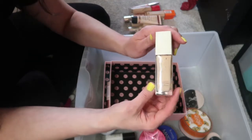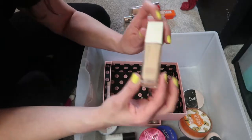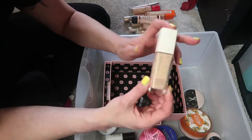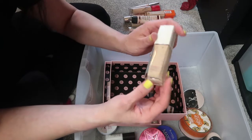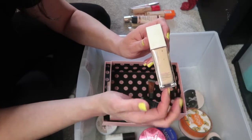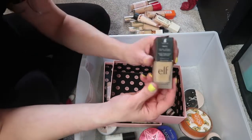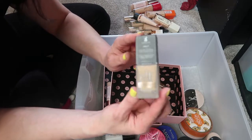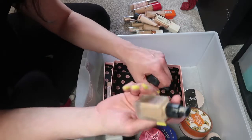I know people love the Maybelline Superstay. I wasn't a fan of it. It's too drying on my dry skin, but I do keep it. Great coverage. If you've got slightly oily skin, I think this is amazing, but my skin is so dry that it just does not take to this foundation very well. Again, I blimmin' love this foundation, this ELF foundation. I'm gonna invest in another one.